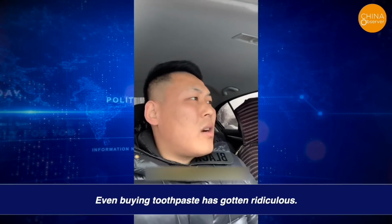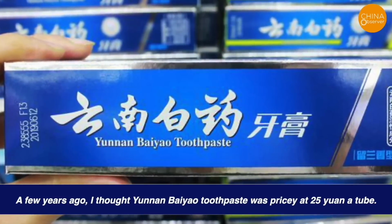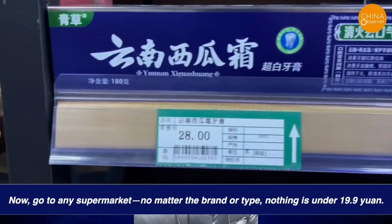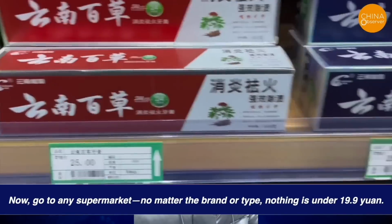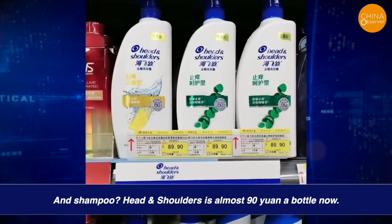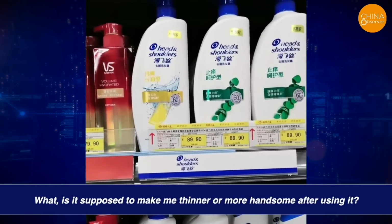Even buying toothpaste has gotten ridiculous. A few years ago, I thought Yunnan Baiyao toothpaste was pricey at 25 yuan a tube. Now, go to any supermarket. No matter the brand or type, nothing is under 1990 yuan. And shampoo? Head & Shoulders is almost 90 yuan a bottle now. What? Is this supposed to make me thinner or more handsome after using it?